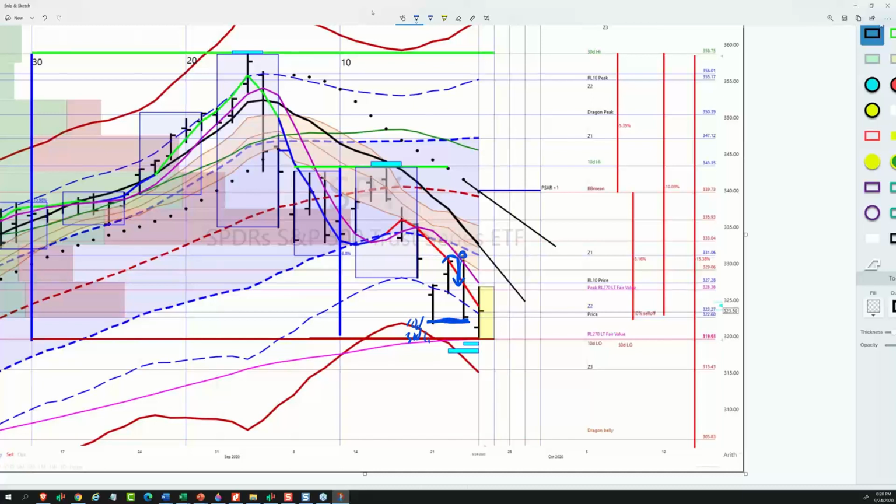And so we were really concerned that since it was already pushing Z3, it wouldn't take much to get another great big day down and come down to test 310 and 305 and all that. And so what we got was a slight gap down and another extension down for a morning hook to come down and test the important level of 320. Now that was a price level that we had talked about over the weekend.